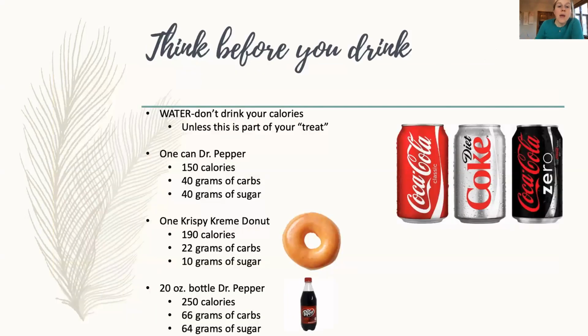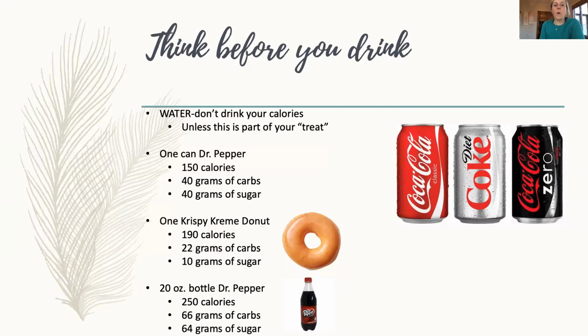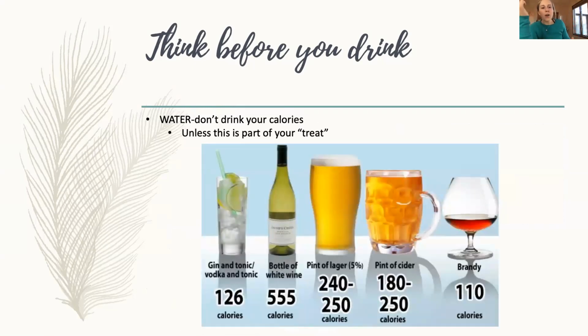And then if you're at home, before you drink, I want you to think. So remember, if you are going to be drinking anything with calories in it, you're going to be wasting calories. This is non-nutritional calories. And just to compare, 1 can of Dr Pepper is 150 calories, 40 grams of carbs, and 40 grams of sugar. 1 Krispy Kreme donut has half the carbs and 1/4 of the sugar of that. And that's only with a can. You're not even looking at a 20-ounce serving size. So I would always say water at the restaurant unless this is part of your treat. And that goes with alcoholic beverages too. So if it's your treat, have it, drink wisely, but just know that it's not giving you anything good as far as nutritional value. Stay healthy.